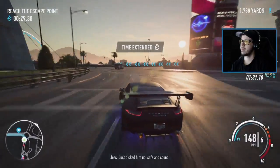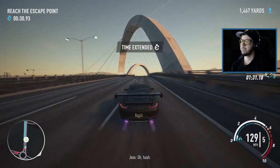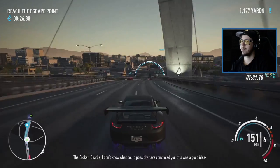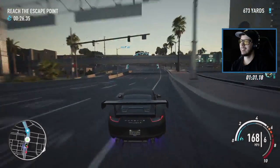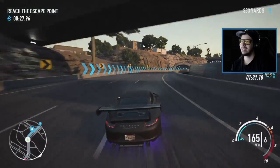Just picked him up safe and sound. We're completely surrounded by guns. Oh, gosh, Charlie. I don't know what could possibly have convinced you this was a good idea. We have a back door into their system. And please don't call me Charlie. Oh, well, that is interesting. His name's Charlie. We know his name's Charlie.